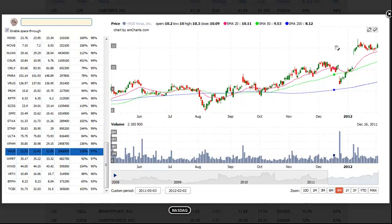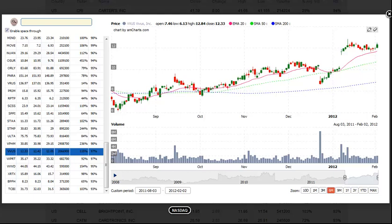Next up is VVUS, VVUS. We really like the price action here after it gapped up to new highs. The 20-day moving average has caught up, and we look for the price action to creep back up to the prior high and maybe form 1 or 2 days of tight sideways action before it breaks out to new highs, and look for a 15 to 20% move on the breakout.